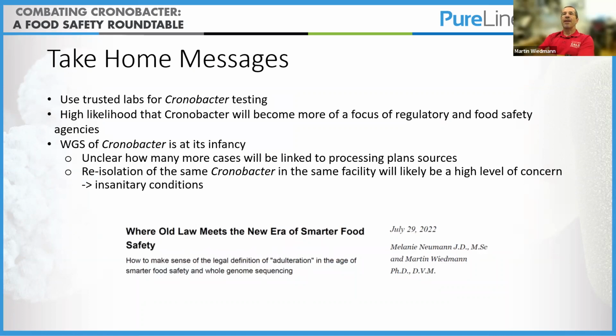So, take-home messages with this. Cronobacter is an organism that not that many people work with. Make sure you use the right labs and have the right experts. I predict a high likelihood that Cronobacter will become more of a focus of regulatory and food safety agencies. That's not a big lift to come up with that. But I also think what many people don't appreciate is how much WGS of Cronobacter is at its infancy and what will happen when we have better implementation and penetration of WGS for Cronobacter.